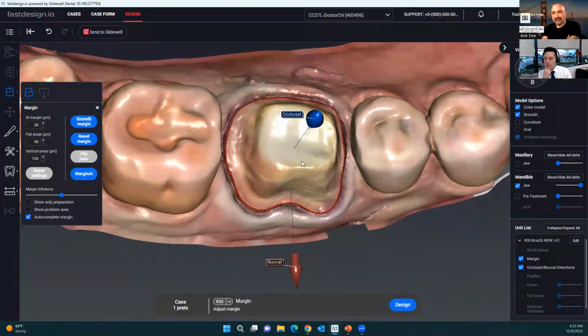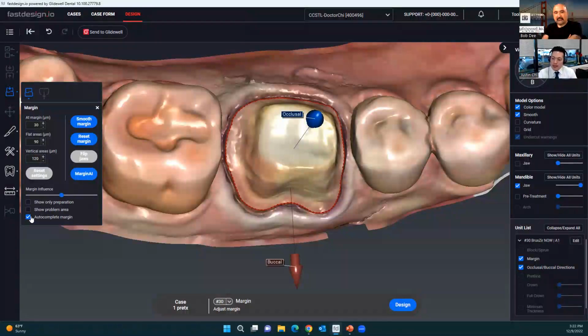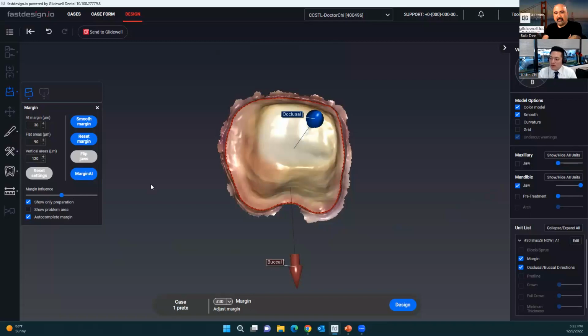A couple of cool things that I use for my margins. As you said, when your margins are defined and you can separate the gums, it's pretty easy. The AI does that, but sometimes you need a little help. Maybe you can click that show preparation only box. That's it. It's a really cool thing that takes everything away so you can zoom in on areas and see it better.